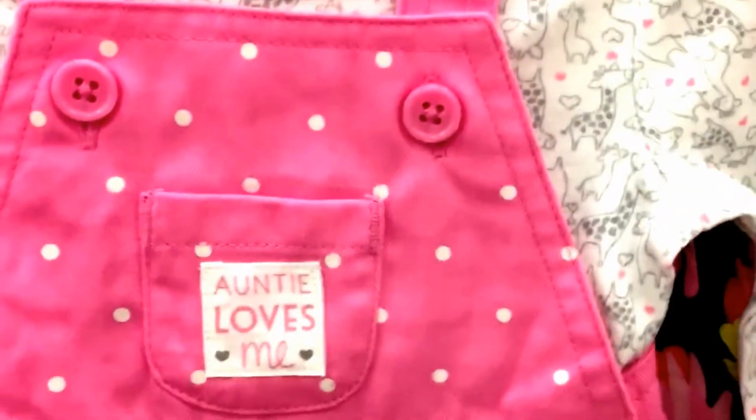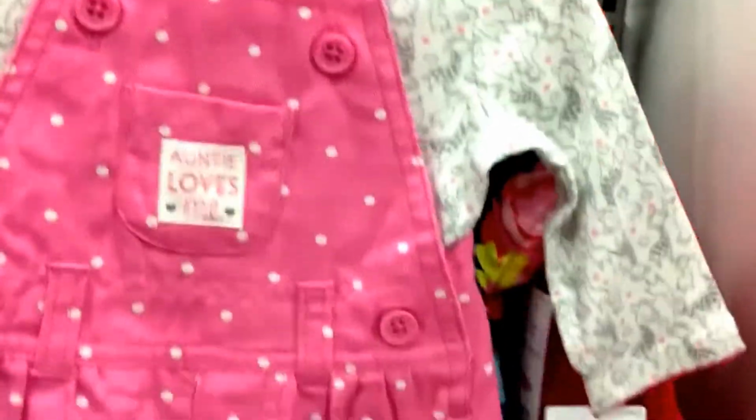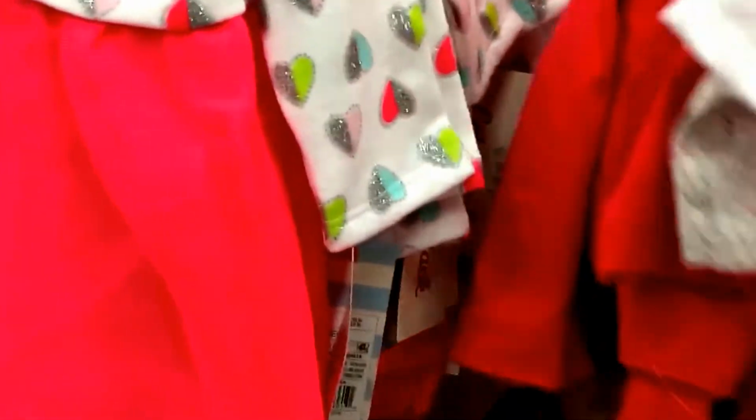I love this. Some pink overalls. That's how Auntie loves me. The giraffes. But I haven't gone to Carter's yet, so I'm gonna wait. I love this as well, except for the wrong size. Yeah, it's just when you go to Carter's first. If I don't find anything, I might come back. I love this. It's so cute. A lot of Cat and Jack stuff on clearance. It's a cute little Cat and Jack cardigan.